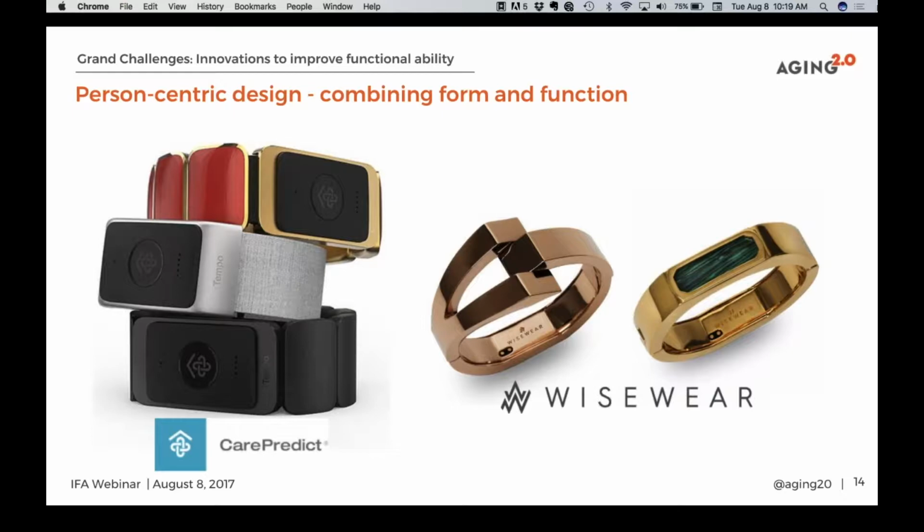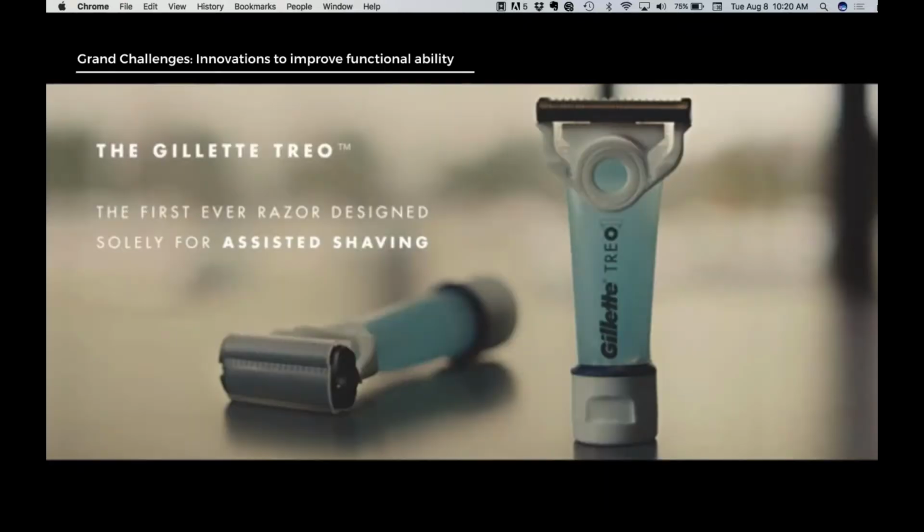There's CarePredict and WiseWear, two companies providing trackers that look stylish, so people don't immediately feel they are being given an ugly tracker that they don't want to wear or are embarrassed about wearing, and building more fashion into this process. And I think we're seeing some really interesting concepts coming out of design students, and having younger people with a design ethos active. It's been one of the things that the Stanford Design Challenge has done a good job in.